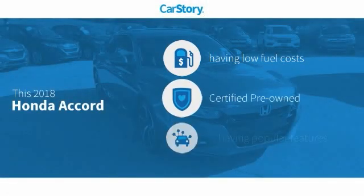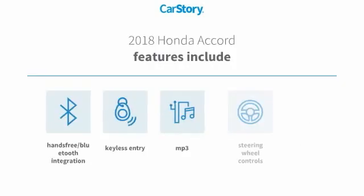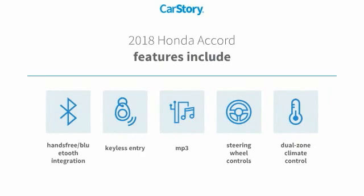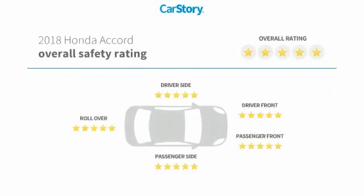Car Story research indicates this vehicle as having low monthly fuel costs, certified pre-owned, and with popular features. Features also include keyless entry, steering wheel controls, MP3, hands-free Bluetooth integration, and has been listed as an IIHS top safety pick with these ratings.